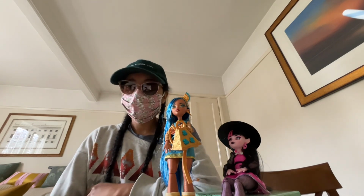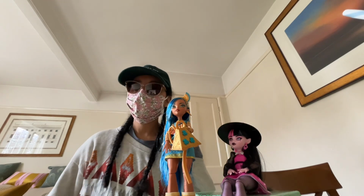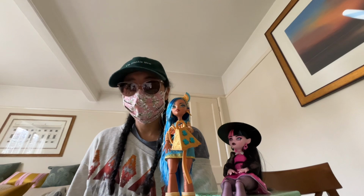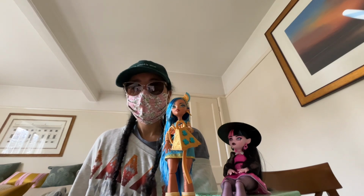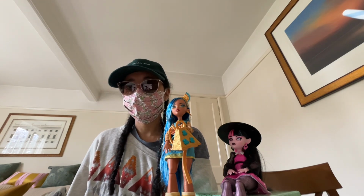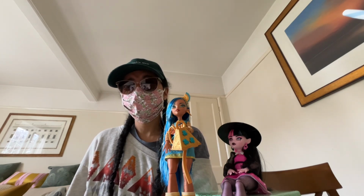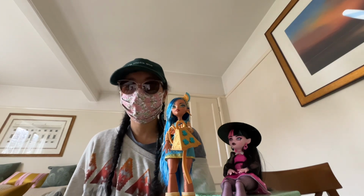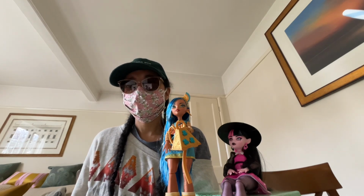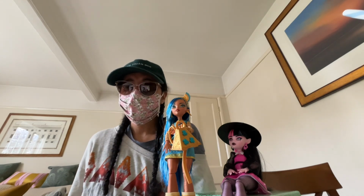So far, I think those are the only two characters I really like, Dracula and Cleo de Nile. I'm not sure about the other characters, as I haven't seen them in real life. What I would like to do is view them in real life at some point, like go to an actual toy store or a shop that sells these dolls. There aren't many toy stores, the high street has very much closed down, and it's mainly food and restaurants. To find a specialized toy shop is quite rare these days, and most of them are online. The closest toy store is probably a bus ride about 20 minutes or an hour away, so online ordering is easier.